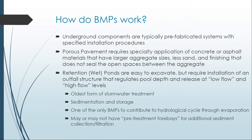Talk a minute about retention, which are wet ponds. Retention ponds, they're easy to excavate. They do require installation of an outfall structure that regulates pool depth and releases water at low flow and high flow levels. These are pretty basic. They're the oldest form of stormwater treatment system in the region. It's for sediment and water storage, or sedimentation and water storage.